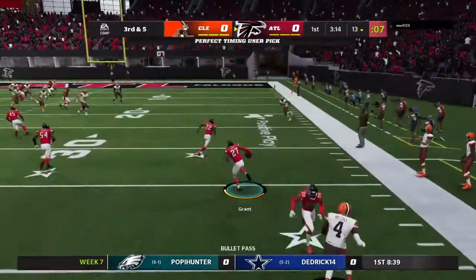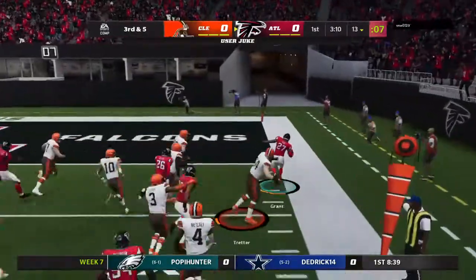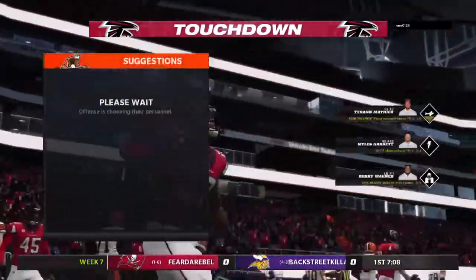Well, he tries to get it to Metcalf, but it's intercepted. Picked up by Richie Grant. And he takes this one back into the end zone, and the Falcon defense has a touchdown.